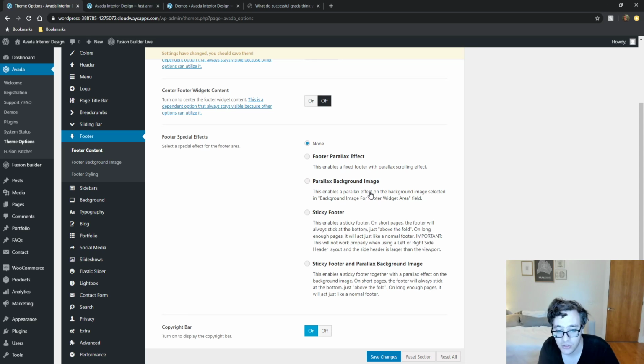Don't do this on long pages. They mentioned that on long pages it will act like a normal footer, but I personally am just not a fan of that option. Or you can do a sticky footer with a parallax background image.